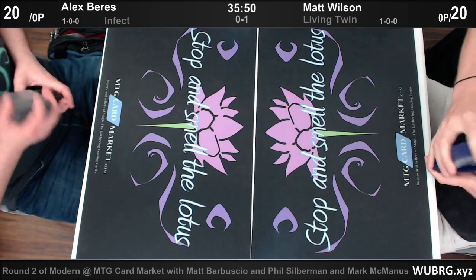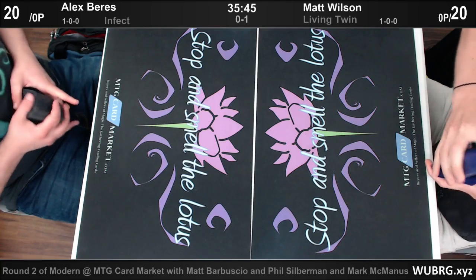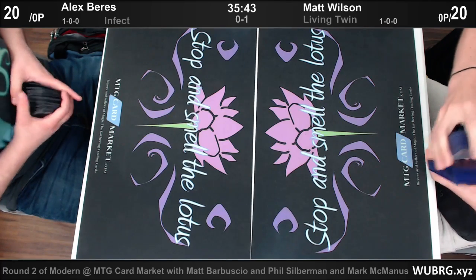And it's like, well, planes, double Ghost Quarter, cast this, and they're just like, wait. They think it's gonna be Ranger Vios, and it's just Spectral Procession.